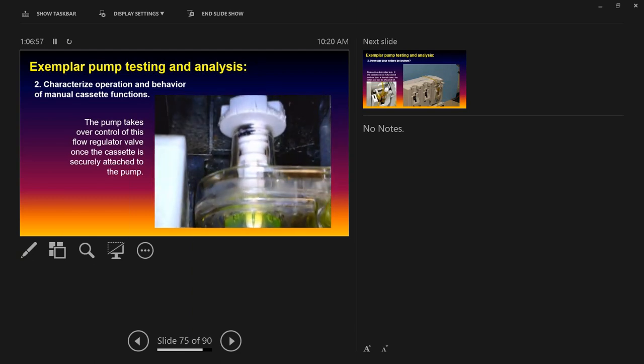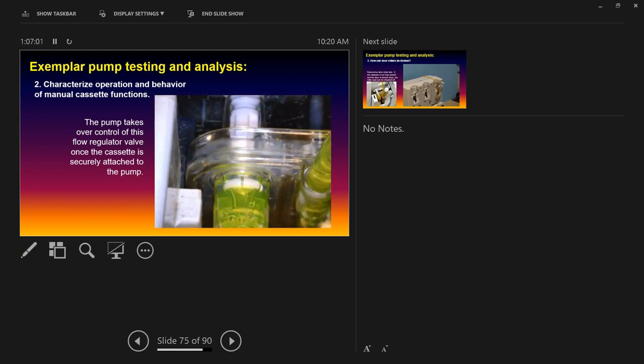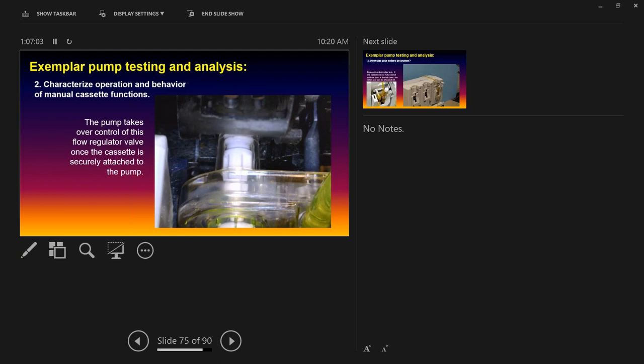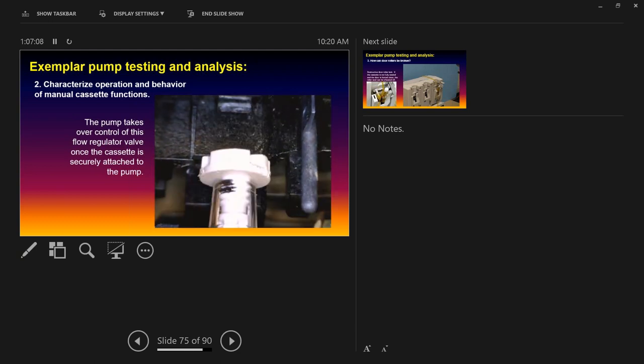Oh yeah, you see what's happening? How the pump takes control over the cassette. When the door is closed, the pump closes the valve. See that, as the door is closed, the pump takes over control of the set. When you take it out, it closes the valve.